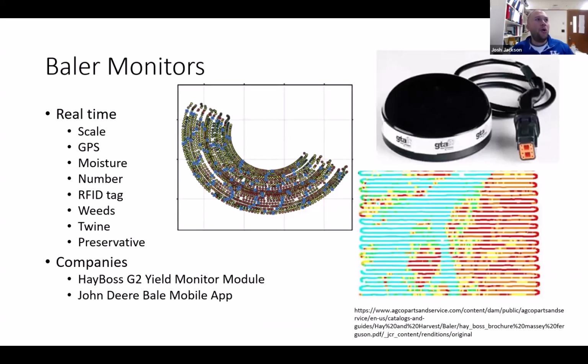So we can get a yield map, similar to what we can produce for corn. We can also produce this for our round balers, and larger square balers can produce these as well. You can get, in real time, the weight of the bale, your location, your moisture, and the number of bales you're producing within that field. Some of them have the capability to apply an RFID tag. You can indicate whether weeds are going to be present within the bale, the twine, and whether you're applying any preservative to that bale. It gives you a lot more resolution, and you have the option to tag certain bales, with the capability to sort them easier if needed, and to look at how your field is producing, how your yield varies within that field.